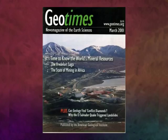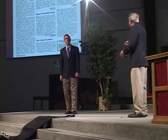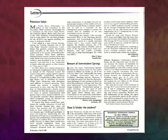And that letter basically reiterates, let's see if I can get the pointer up here. Can't see it very well. Can't see it at all. Anyway, that letter refers to the letters that we just referred to, where Brent Dalrymple on two occasions said, what are we going to do about this polonium halo evidence for fiat creation? Quoting it, and now bringing it out within the magazine itself.